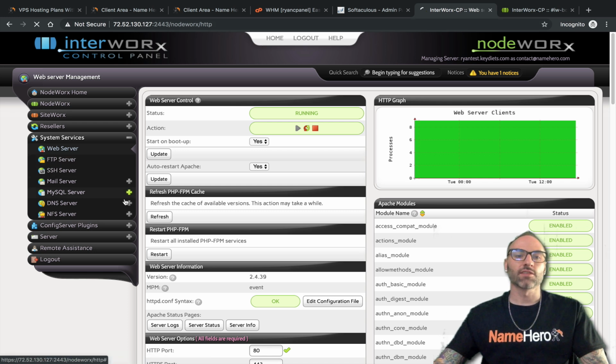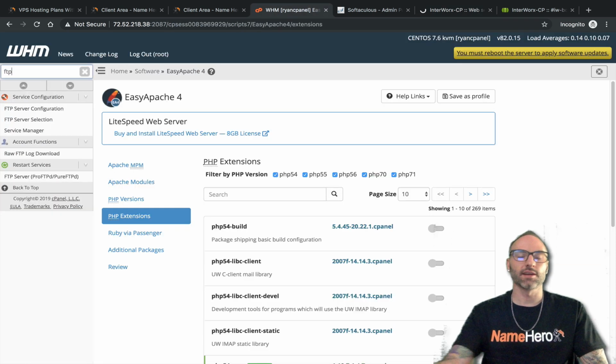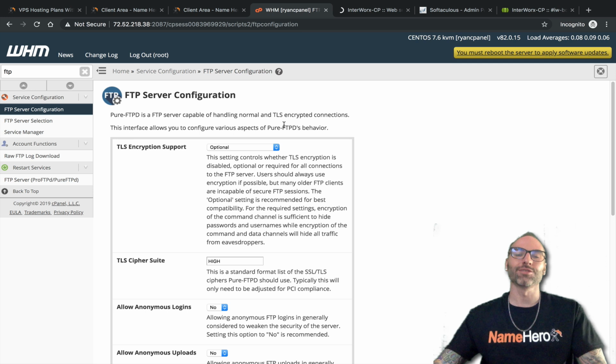Next, FTP server. This just manages how FTP runs, and Web Host Manager has the same thing. I just type in FTP. I can go to FTP server configuration. For whatever reason, when I click this in InterWorx, it takes a while to load. It might be my connection. I'm not sure. I'm using Google Fiber, and they're a little slow today. But we'll wait for that to come up.